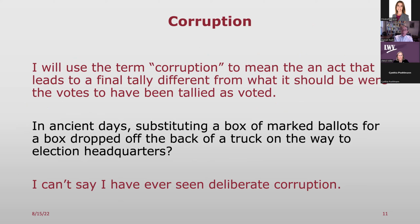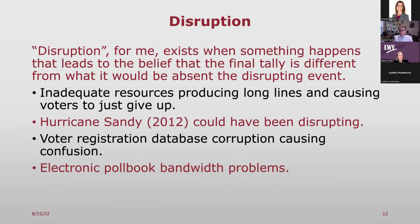You're genuinely changing the counts. I've never seen deliberate corruption, but that's an issue. The problem is that it is a lot easier to disrupt an election. New Jersey in 2012 almost had Hurricane Sandy totally disrupt their election.